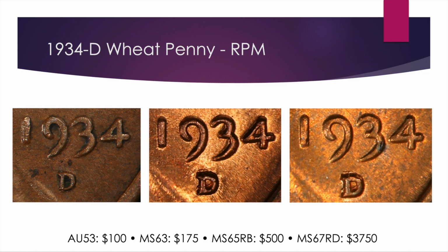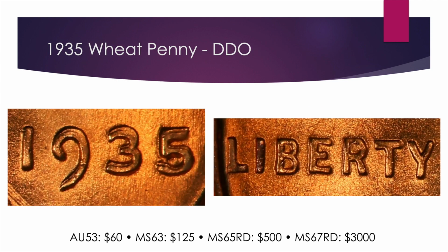I think the Mint-State 67 red one was also just because of the condition, and less so because the repunching is that rare, but AU53 coins here are listed at $100, so there is a solid floor.